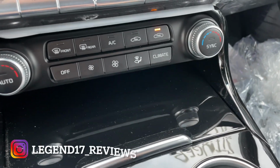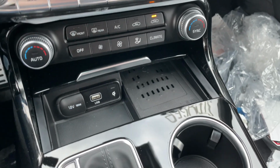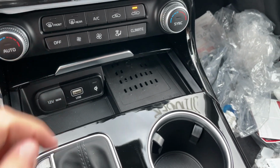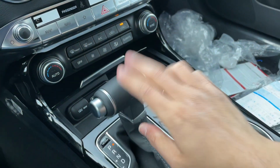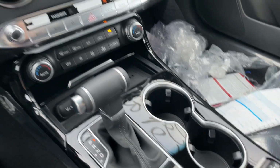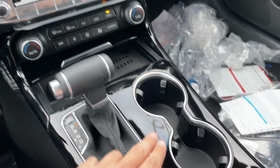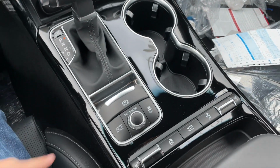And they're going to be a storage place right here with a wireless phone charger, 12 volt, 1 USB. I really wish that the storage place was a little bit deeper. And here is the shifter that will control the 8-speed automatic transmission. It does have plus and minus, and you could use the paddle shifters. 2 cup holders, and they are finished in brushed aluminum. Gloss black on the center console.